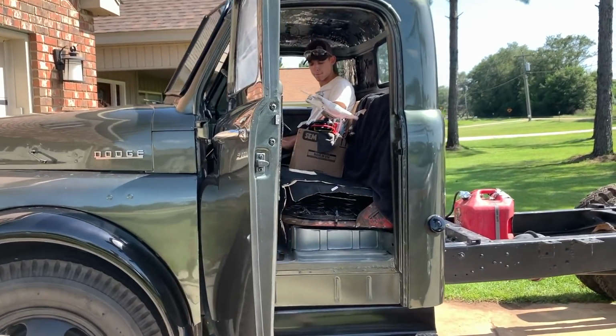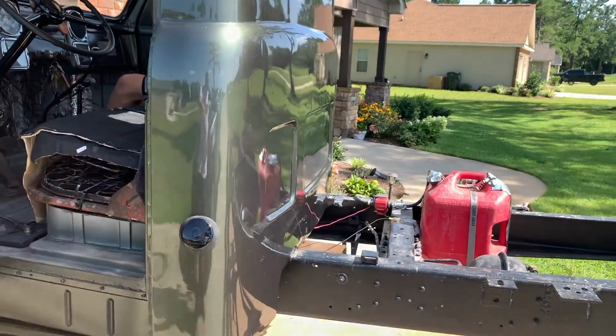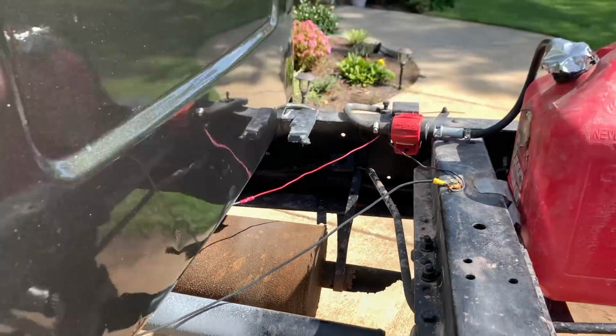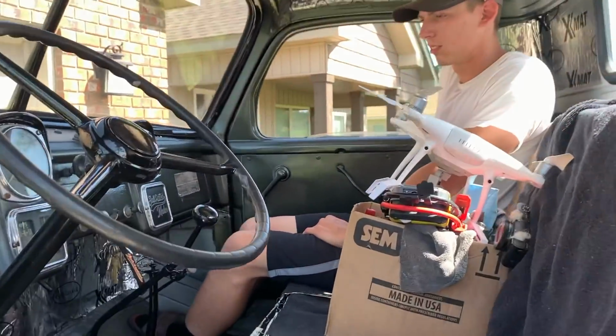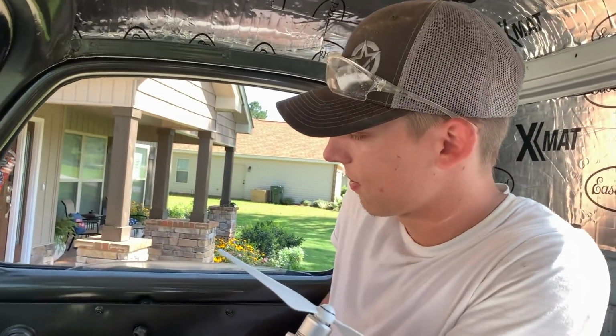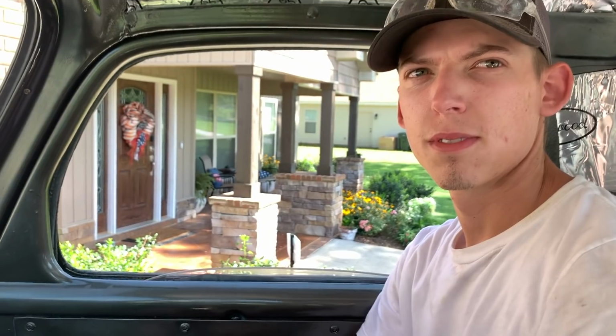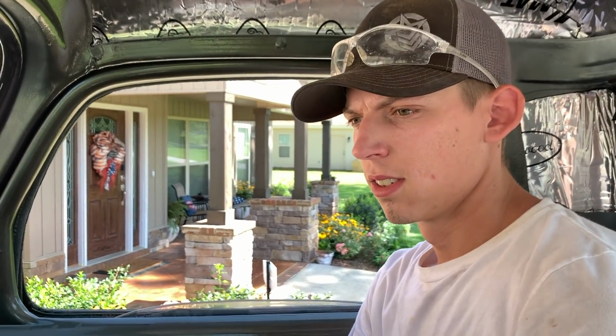Alrighty, boys, we got her idling. She's at a very low idle, so she's a little choppy. The original flathead six. All original motor. Oh yeah. Didn't do nothing to it really, but charge the battery up and fill the coolant up because we got a little water leak on the water pump.